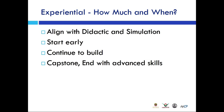So it's really important when you're thinking about when do you offer experiential learning opportunities for your students. You want to think about aligning it with didactic curriculum, aligning it with simulation so that they're learning concepts in the classroom and then they're able to go out and apply that to a real patient. So for example, you want to teach the basics of how to provide patient counseling and education to a patient about their medications. Then maybe you want to have that activity done in a lab where that's simulated with a classmate or a patient actor.